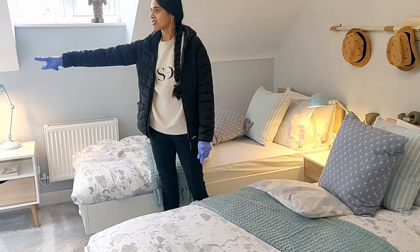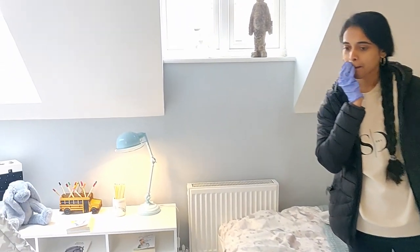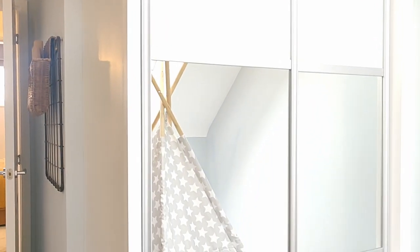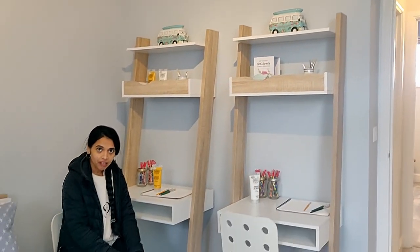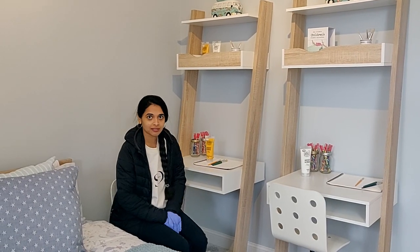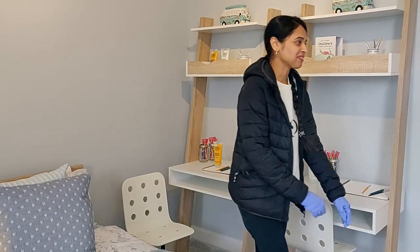And if you come here, you can see the wardrobe size. That's the wardrobe. I like this design as well. Mirror in the middle and silvery tinted glass on top. And if they are going to school or starting school, they have their individual desk. Perfect.